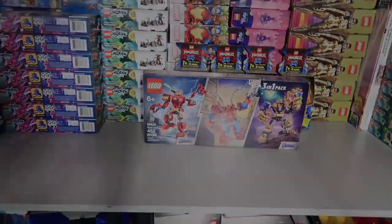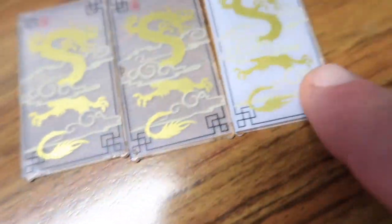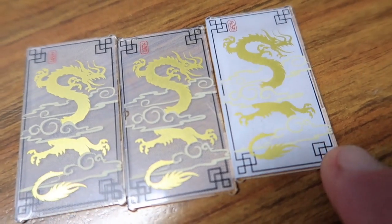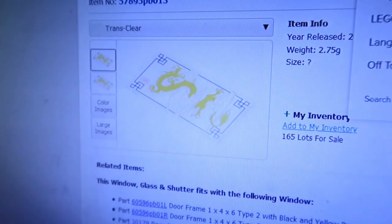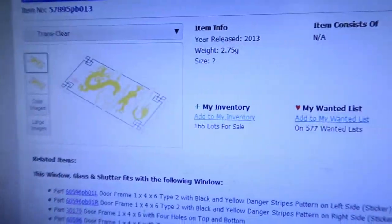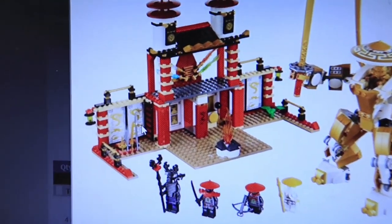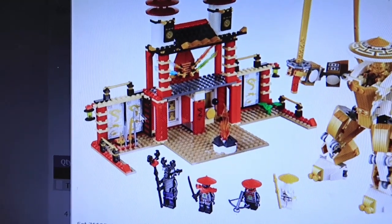Because a lot of parts are the same in them. So I have 15 of those. This is very strange. These are all the exact same. This one is like white in the background, and there's only one listing. It's just listed as trans clear, so I don't know how to deal with that. It only comes in one set. So what is up with that? I don't know. All right.